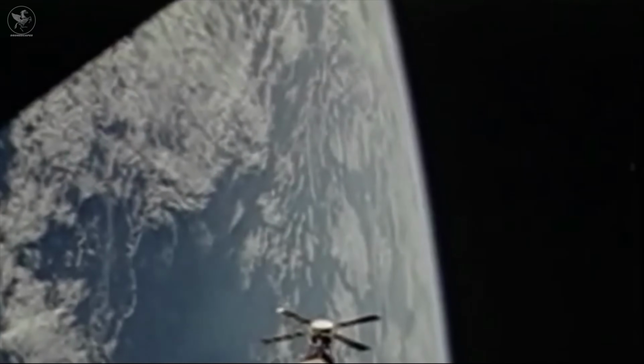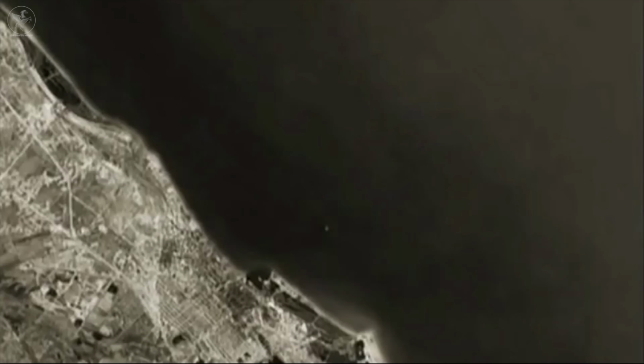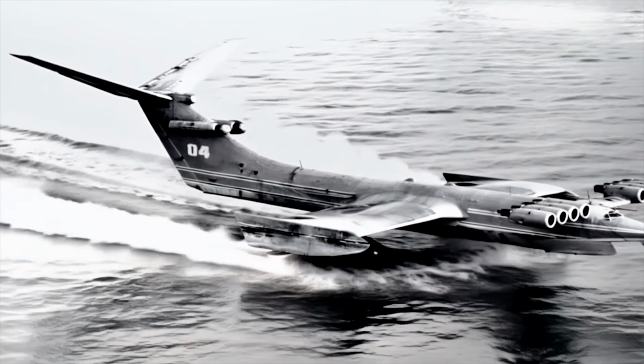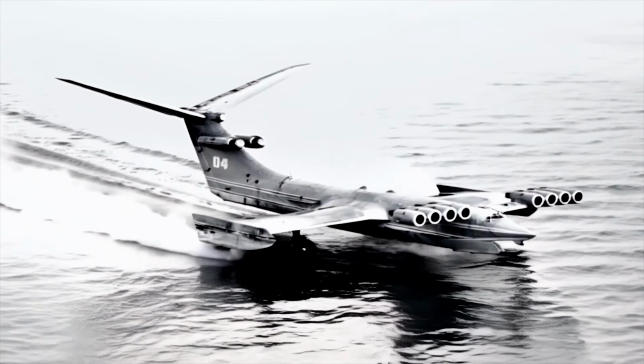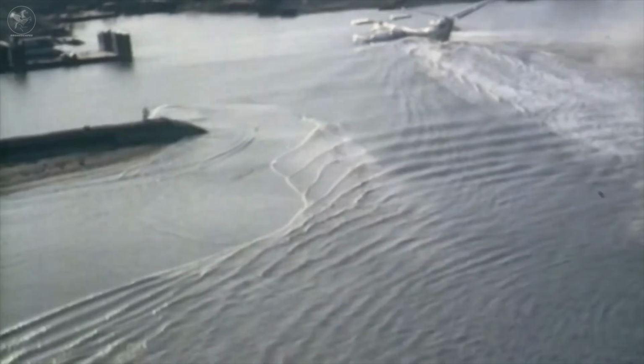In 1967, a CIA spy satellite captured an image of the completed Ekranoplan docked at a Soviet facility. The American government was baffled by the sight of what appeared to be a massive aircraft without wings, yet seemingly capable of flight. It was dubbed the Caspian Sea Monster, a name that would later be applied to other Soviet Ekranoplan designs.